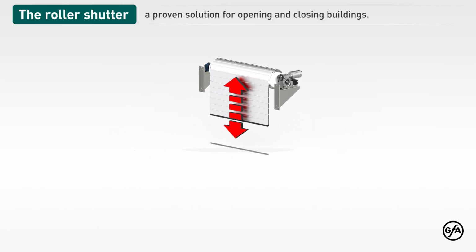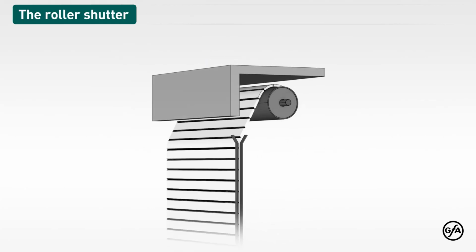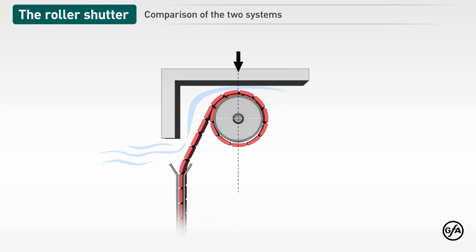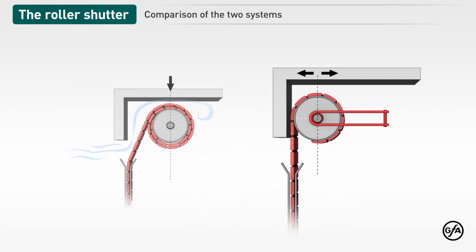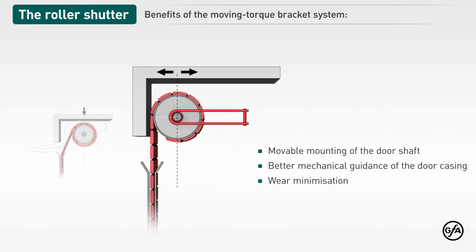A tried and tested type is the roller shutter that is space-saving, robust, and low maintenance. A special type of the roller shutter is the one with moving torque bracket system. The door shaft is mounted movably. This offers numerous advantages compared to the standard roller shutter.